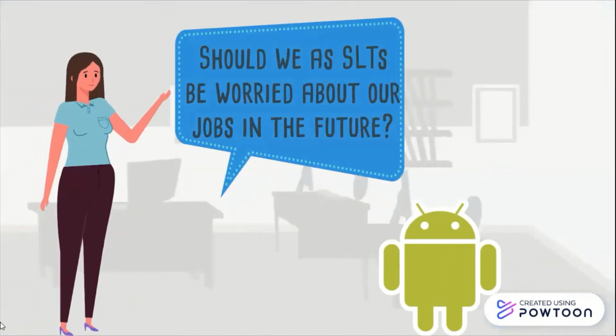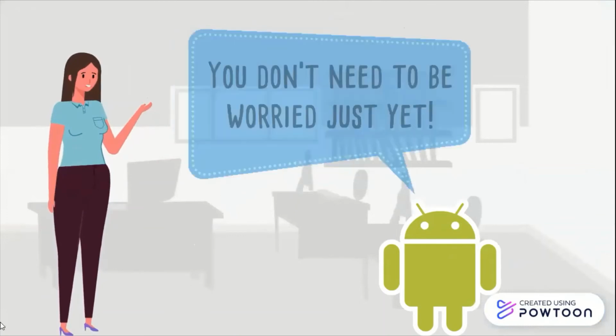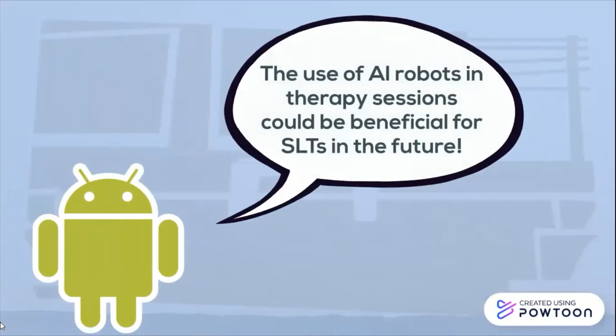So before we finish up, should we as SLTs be worried about robots taking over our jobs? And the answer is no, not yet anyway. However, there are some things we should consider for the future. We may be reluctant, but using AI robots in therapy sessions could have great potential for us in the future.